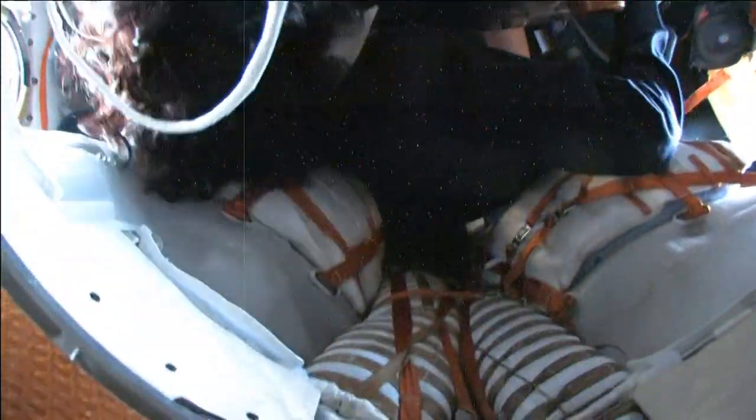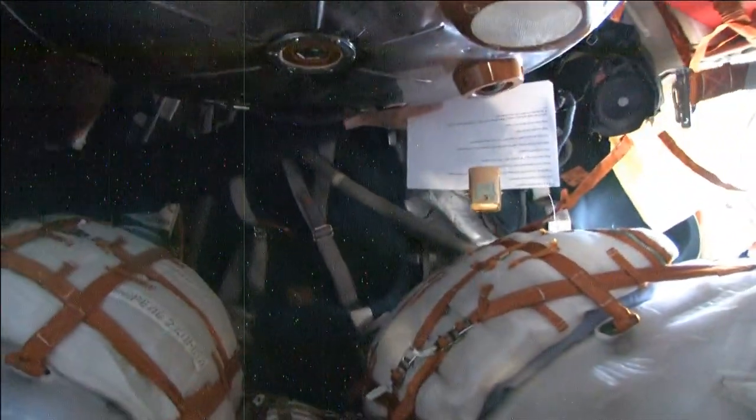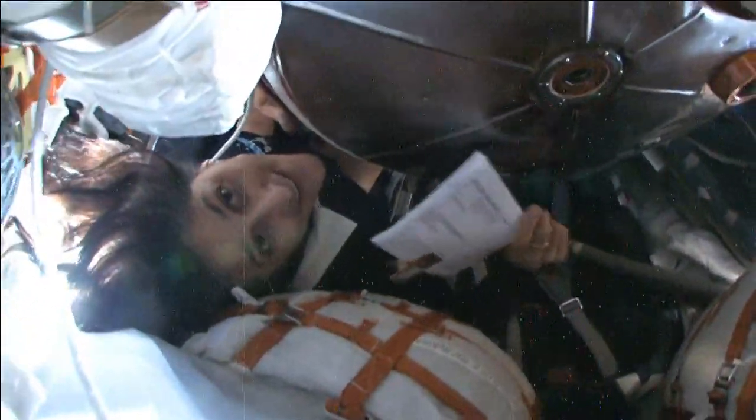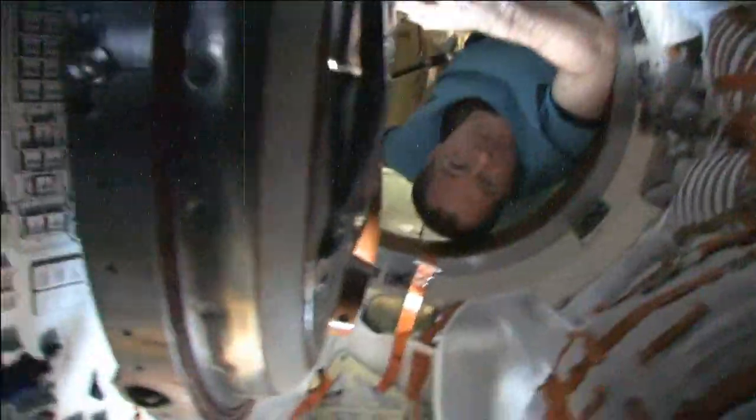It's a little small, but you can get in. Not sure how well you could see in here. Hold on for a second. I'm going to turn it up this way, just so you could see the hatch and you could see Kevin. It's a little bit small, but we'll come in and show you around.